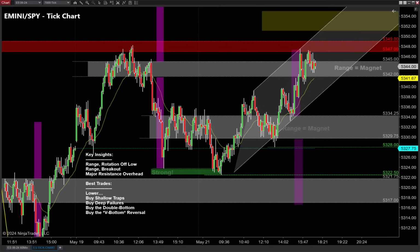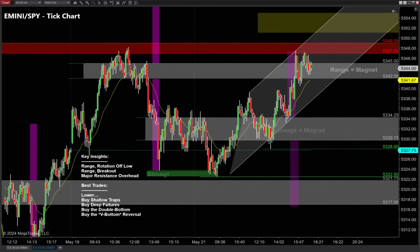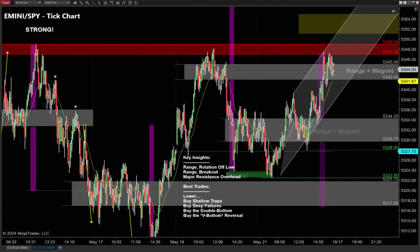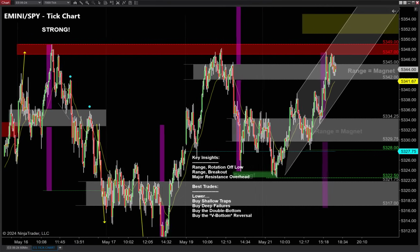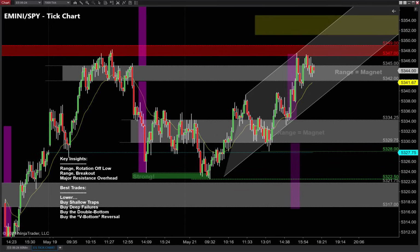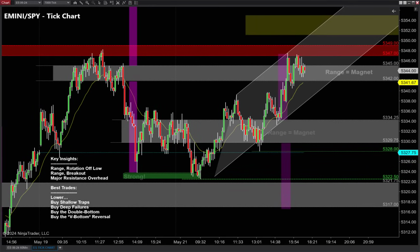And the third clue, and possibly the most important clue here on this S&P chart right now, is we have just a huge amount of overhead resistance at 53.49. We had that big run up, of course, middle of last week, and that clearly is acting as major resistance. It's easy to see why. We've got big NVIDIA earnings coming out tomorrow, so it's easy to see why markets are not pushing up very easily to that high. Now, put that all together.